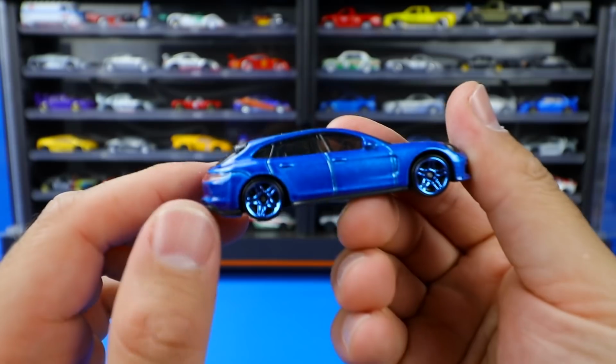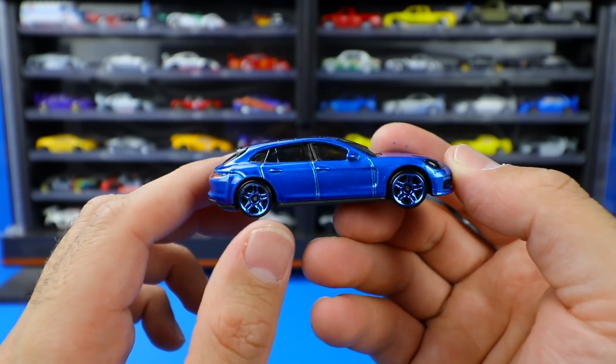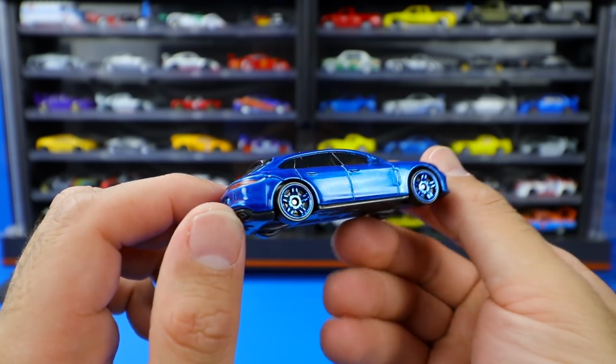There we go. And as we can see it right there, we did see this originally released in a gray and then a white variation. Now we've got this color right here, and you can see it's even got the matching wheels on there, all in chrome.